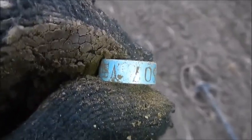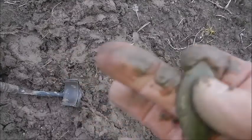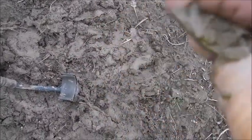Got a bird ring here. Got a number on it, look. I don't think it's been in the ground that long, because it's still got the colour. But it gave me a nice signal, a nice 7980 signal. I've got another one of these bronze leaf shaped things, or eye shaped things. So that's two I've had off here.